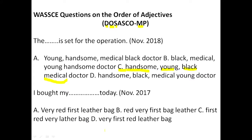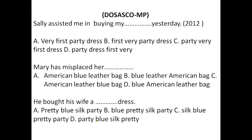And then we have what? We have very, very is fine here. First is fine here because in the discussion of the order, the first one is determiner. And among the elements under the determiner, we have number. And first is a kind of indicating position. And after the determiner, we have to look for color. And of course, red is fine there. And after color, we have to look for material. And material, leather is a material, is there again, and we have the noun bag. So of course, D is our answer, okay? D is our answer. Then we come to the next question.